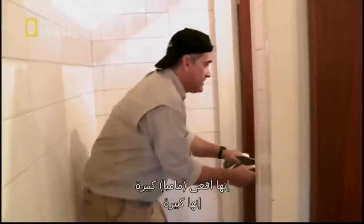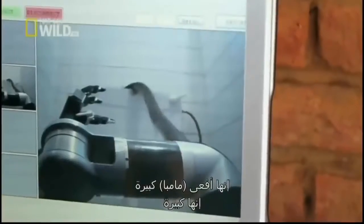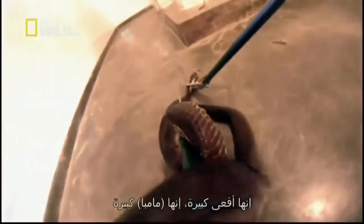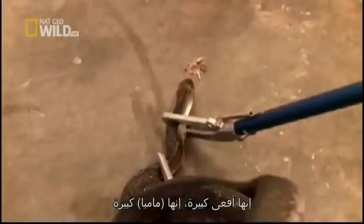That is a big mamba. That's a big mamba. Whoa, whoa, whoa, watch out! Here he comes. No. Back up. Get back. Let's get a shot at his city first. That's a big snake. That is a big mamba.